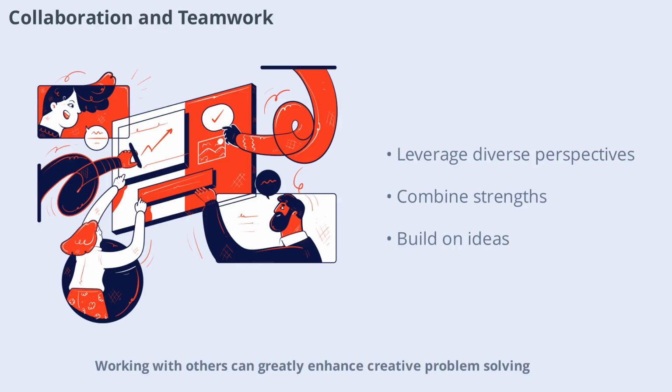Working with others can greatly enhance creative problem solving. Different people bring diverse perspectives, experiences, and skills. By collaborating, you can combine strengths, challenge each other's ideas, and build on suggestions. Teamwork often leads to more robust and innovative solutions than working alone.